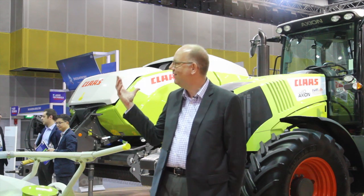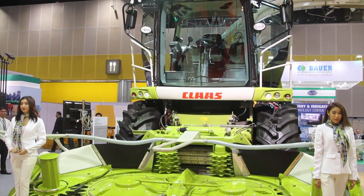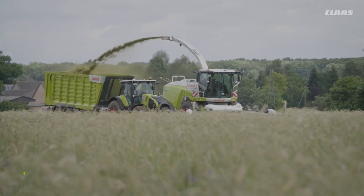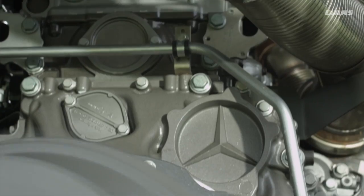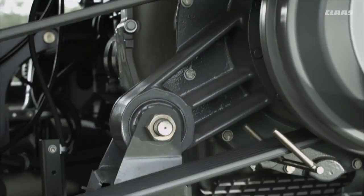I would just want to talk briefly about our flagship product that we are displaying here at Agritechnica Asia 2017. This is the famous Jaguar chopper, and we are introducing this now to Southeast Asia. This is a product that Claas invented already 40 years ago. It was invented in Germany to produce silage of optimum quality, of equal quality and a consistent quality.